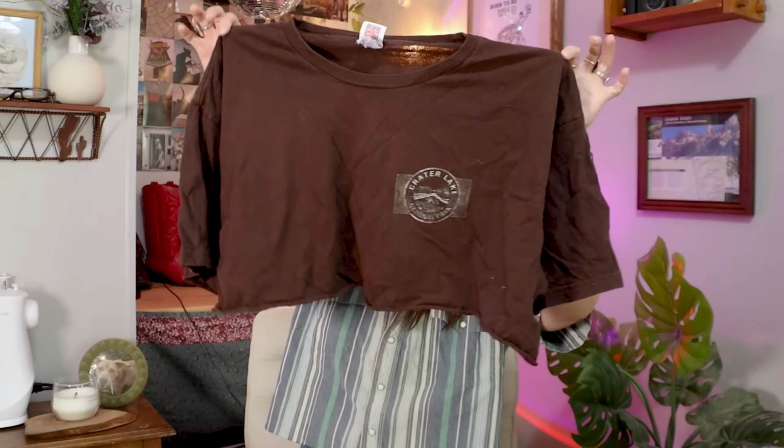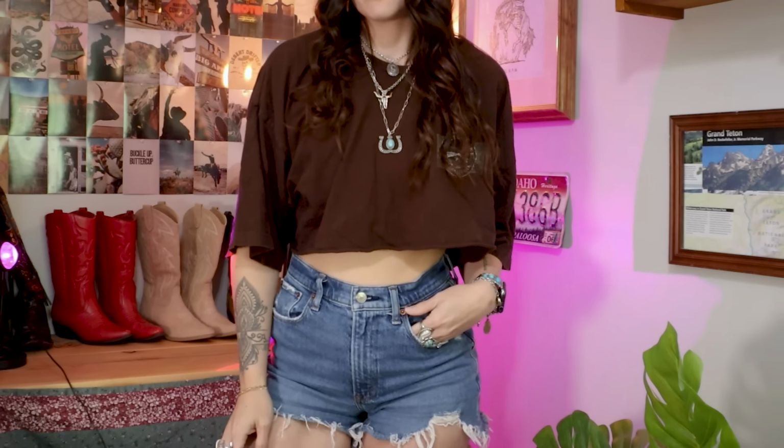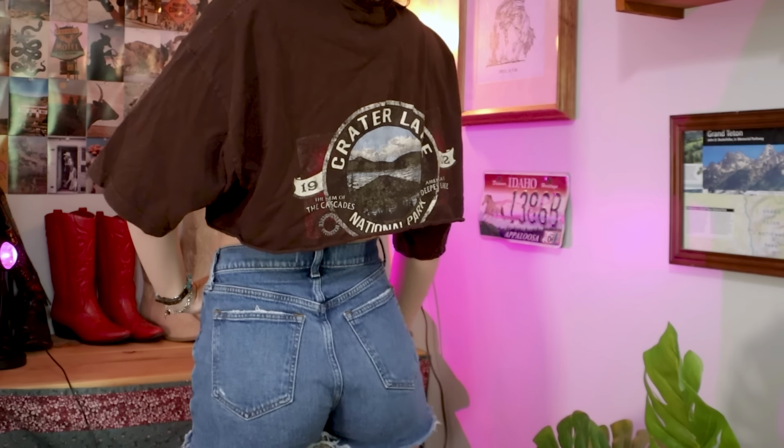Another Goodwill bins find, just this little Crater Lake hyper crop. I thought it would be good for the gym, like a little pump cover. I feel like I'm re-entering my cropped t-shirt era lately.